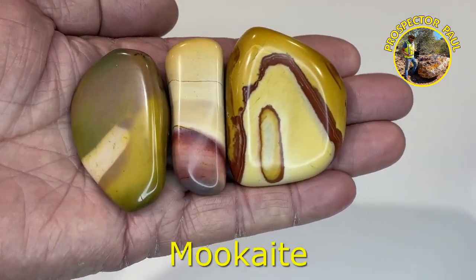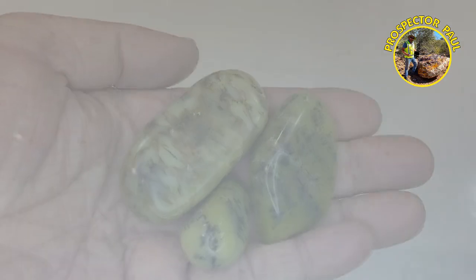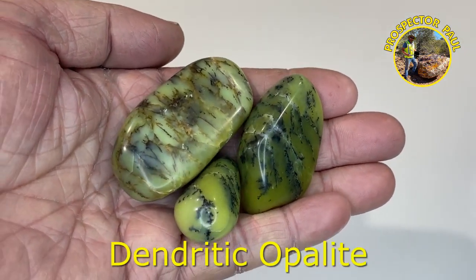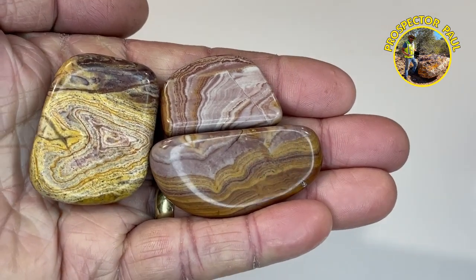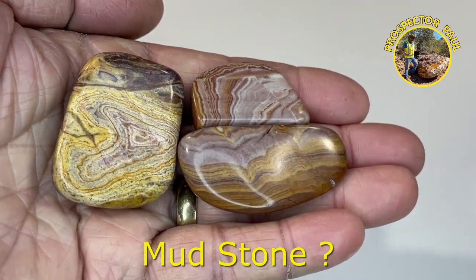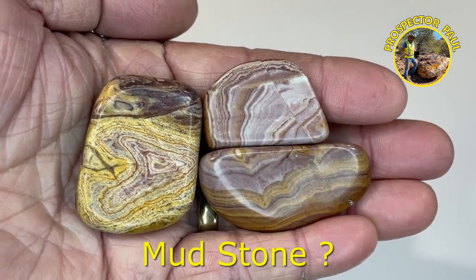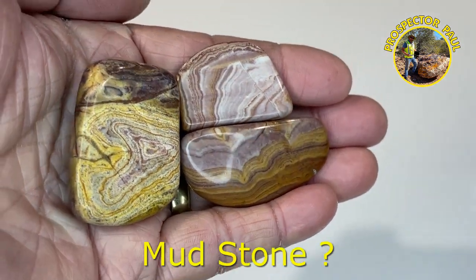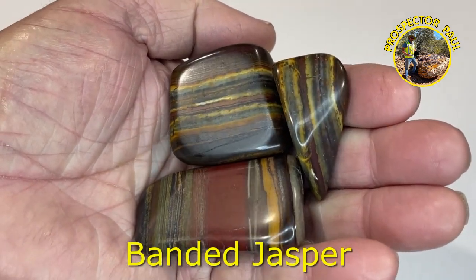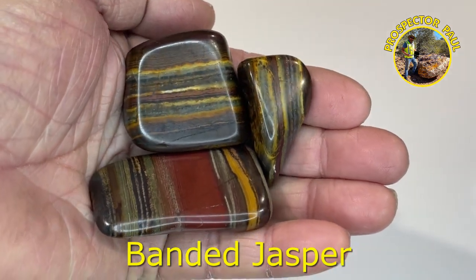Want to have a guess at this? If you guess Mookaite, you are correct. Dendritic Opalite again, this one in green. I'm not entirely sure what these are. Maybe mudstone, but they've glossed up nicely, so I don't know if mudstone would gloss nicely. Let's call it mudstone. It's a nice banded jasper. This was found near Payne's Find.